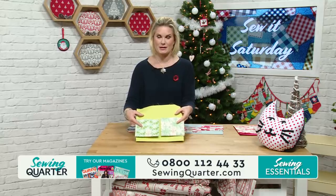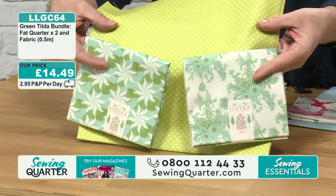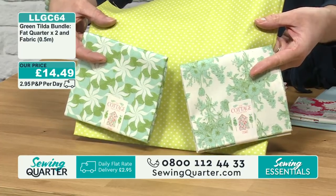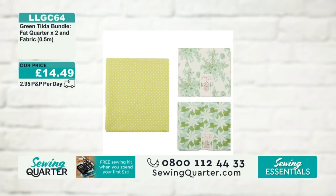Now, this is your green bundle. Here it is. So you've got two Tilda Fat Quarters, gorgeous, and a half metre of your Spot On in green there for $14.49. LLGC64, that's your code in order to get those. Fabulous.